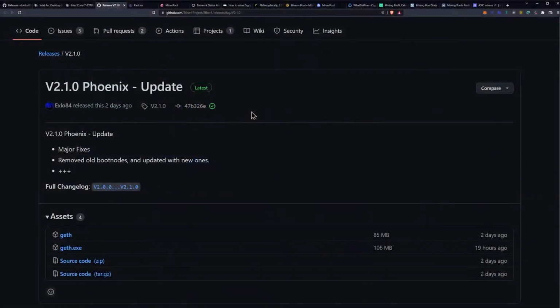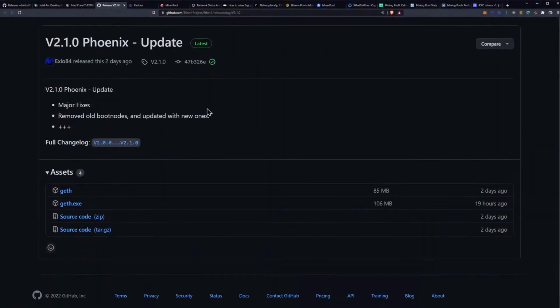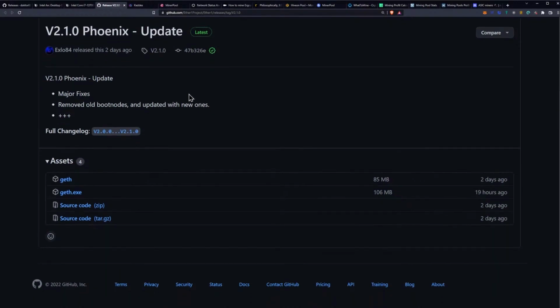Let's talk about the Ether-1 project update. 2 days ago, they launched an update, basically what's called version 2.1, in their Phoenix update. They performed some major fixes, and they removed old boot nodes and updated with new ones. And they have the full changelog here that we can check out.